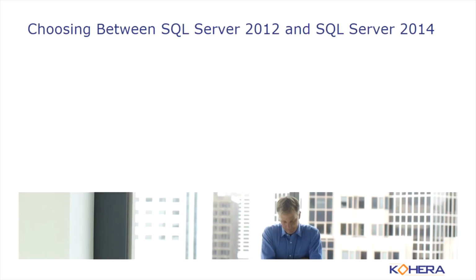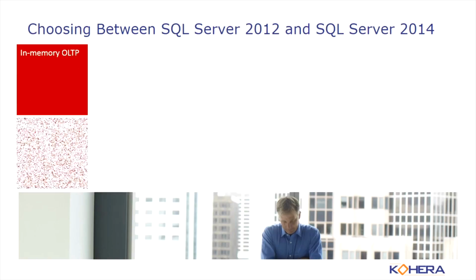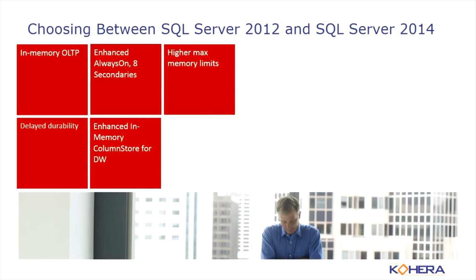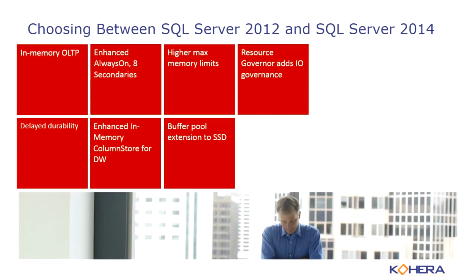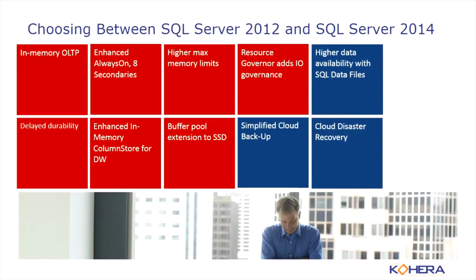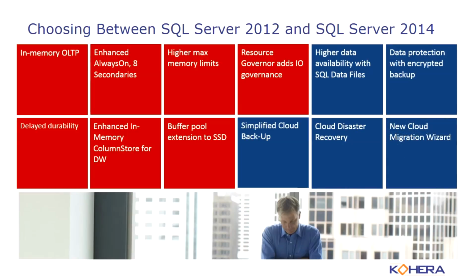That brings us to the last topic of today, choosing between SQL Server 2012 and SQL Server 2014. There is a variety of benefits to skipping 2012 and going right to SQL Server 2014. Not all of the new features may be applicable to you today, but you should also consider that taking advantage of them later will be easier if you're already on that version. Well, let me give you a quick overview of all these new functionalities in SQL Server 2014.